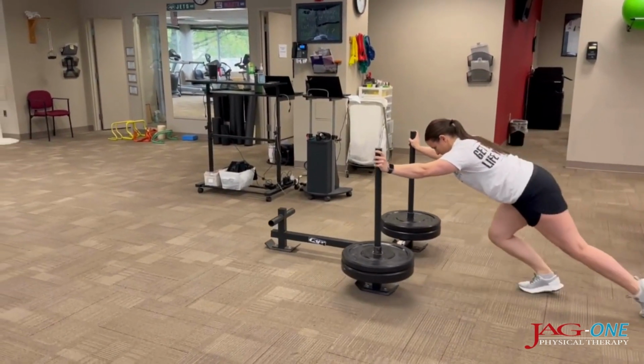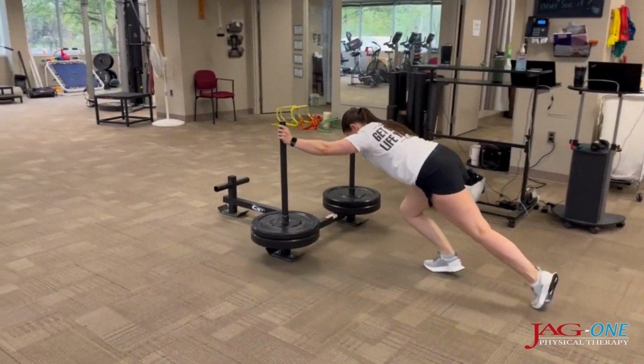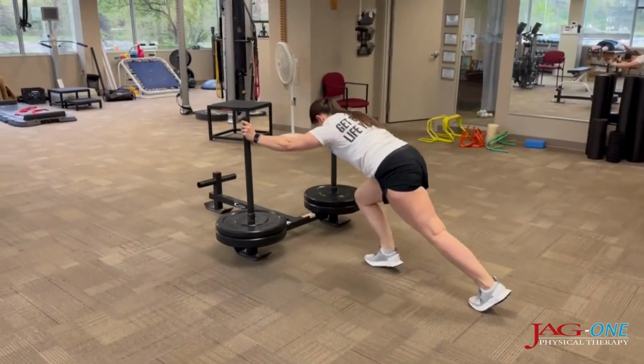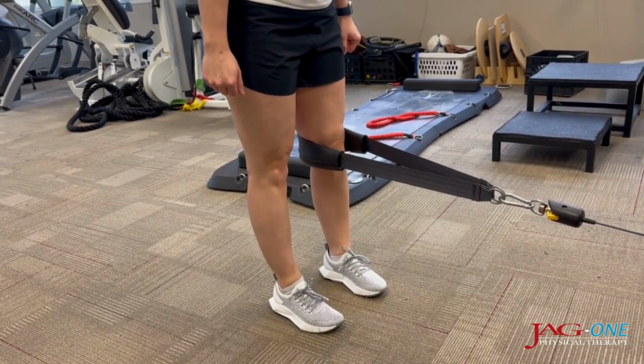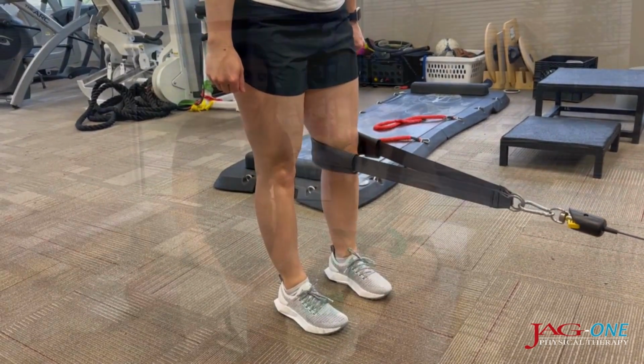However, once a patient has good contraction and full extension in standing, it is time to advance. The sled push, retro treadmill walk, and cable column knee extension exercises are great examples of closed chain quadriceps strengthening that can and should be used in early phases of rehab.